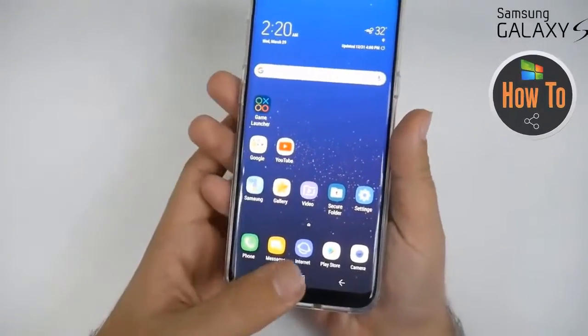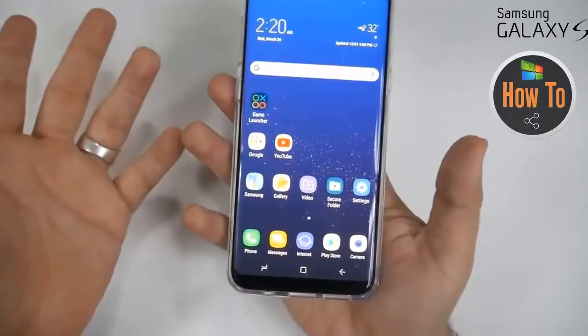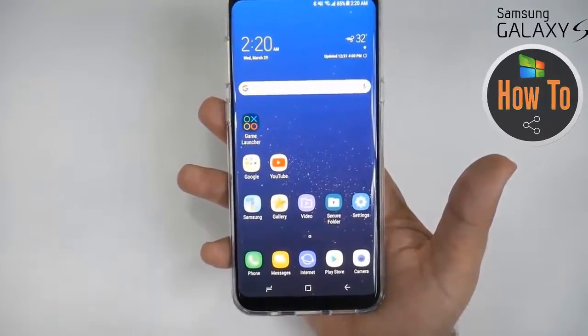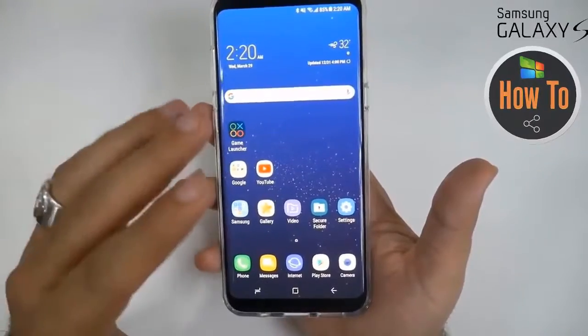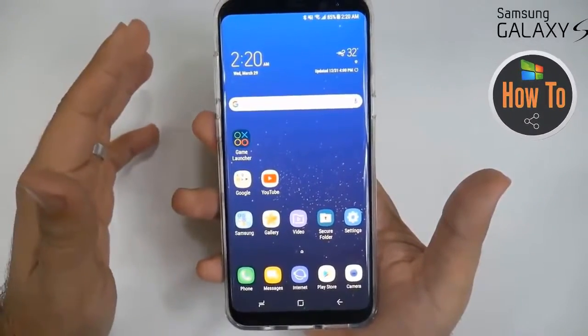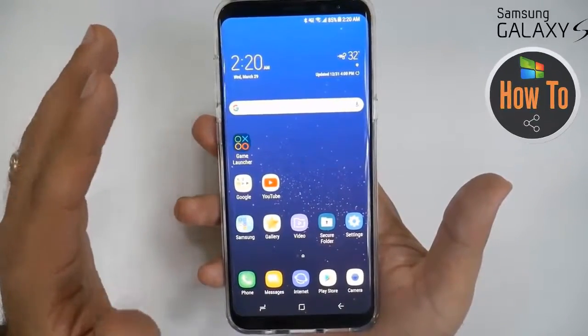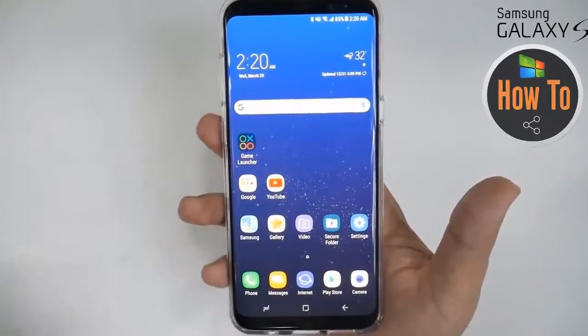Now, could there be something else, a fingerprint scanner here better? Yes, I will admit that possibly later this year, if we get one on the screen, that would be awesome. But the iris scanner is really quick. It's gotten a lot better since the Note 7, and that fingerprint scanner is really quick as well. So as long as they give me the ability to unlock my phone quickly, I'll be happy.